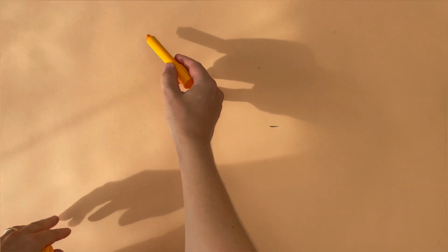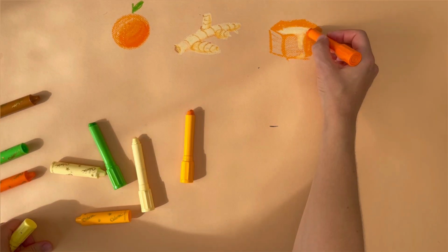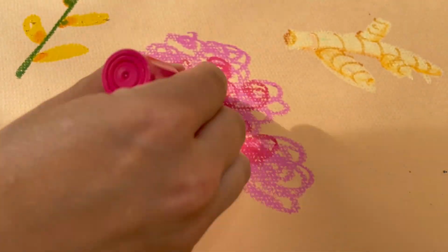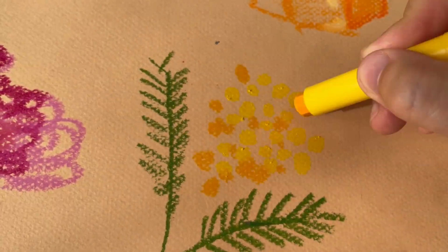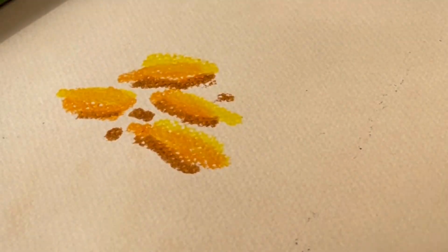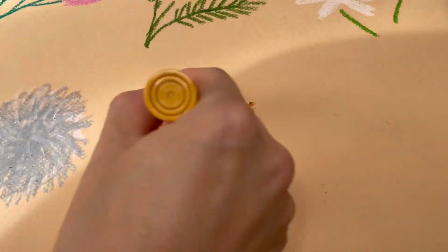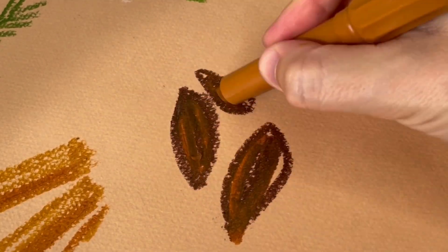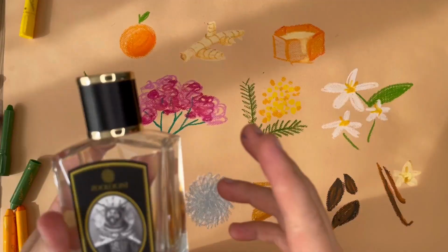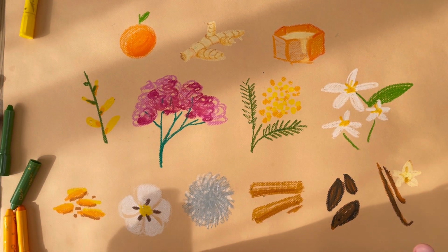The top notes are orange, ginger syrup, royal jelly accord. Heart notes: broom, heliotrope, mimosa, orange flower. Base notes: benzoin, labdanum, musk, sandalwood, tonka bean, and vanilla. And these were the ingredients used to create the perfect honey perfume.